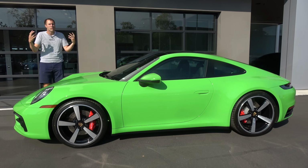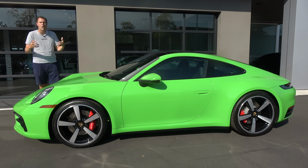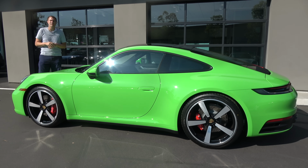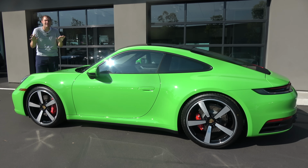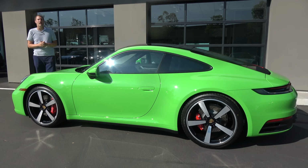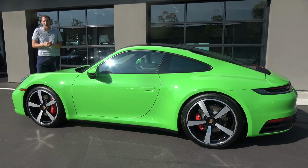Every year, it seems, Porsche models just keep getting more expensive. Then again, they also keep getting faster. The new Carrera S can do 0 to 60 as fast as 3.3 seconds, which makes this car quicker than the Carrera GT. And when you think about it like that, it doesn't really seem quite so expensive. And today, I'm going to find out what else the 992 offers.